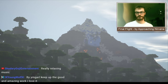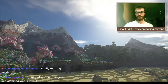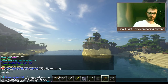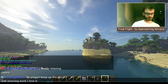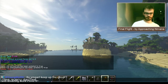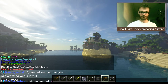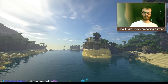Glowstone inside. Better than that one. It does help that the light is on it. One thing we can check actually, slash time. Query. Daytime, was it? Gosh, already forgotten how to do it. Daytime, it was daytime. Okay, so yeah, the time is advancing.